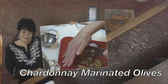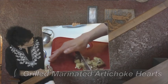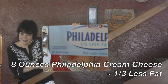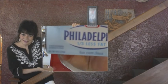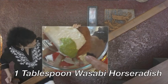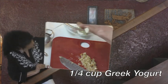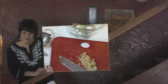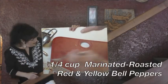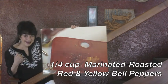I used 8 jumbo olives. These are marinated artichokes. I have my 1/3 less fat Philadelphia cream cheese. I'm using the whole 8-ounce block. To that, I've added a tablespoon of wasabi horseradish. Also, a 1/4 cup of Greek yogurt. Add in the olives and the artichoke hearts. And mix well. Jarred, marinated, sweet bell peppers, both red and the yellow.